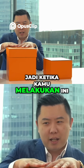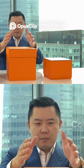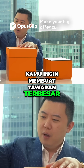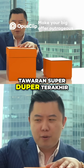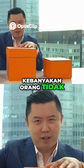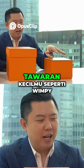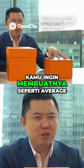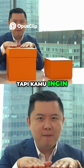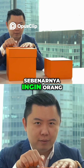So when you do this, suddenly there's what I call contrast pricing. So what you do is this. When you offer your product and services, you want to make the biggest offer, the ultimate super duper offer that is so outrageous, knowing that most people will not go for this. And then you want to make your small offer so wimpy, right? You want to make it so average. You don't like it that much, but you want to make the middle one very, very compelling. Knowing you actually want people to buy this one. That's the one you want them to buy.